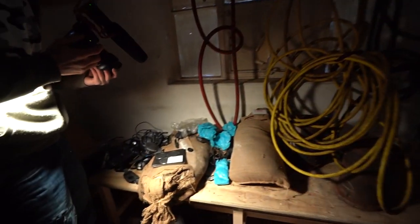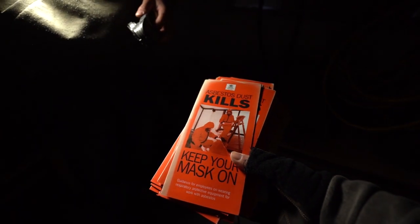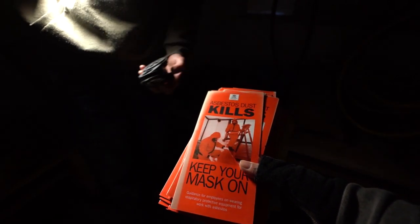What are you doing, Bucky? I haven't even looked at all this stuff. We've got all leaflets here. Like, asbestos dust kills. Keep your mask on. Oh man. Oh yeah? What else have we got? Check. I think these are some of the filters that go on the masks as well.